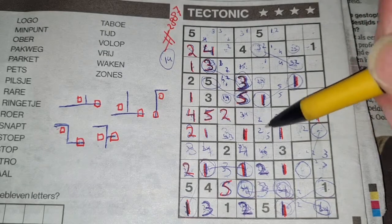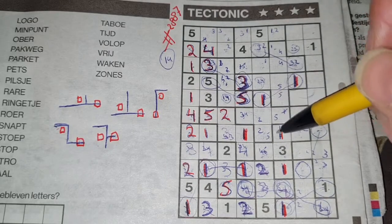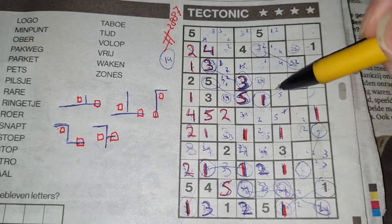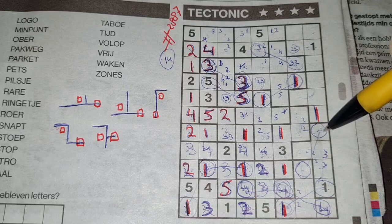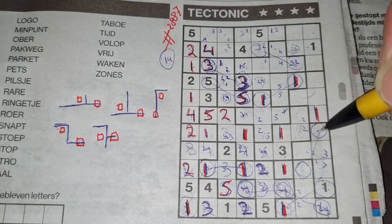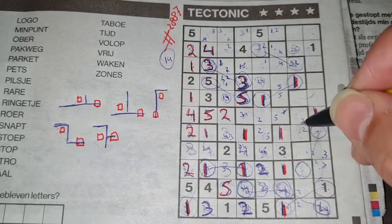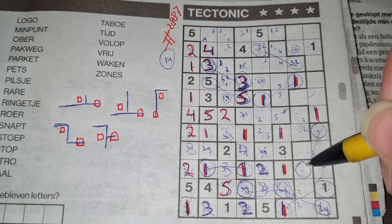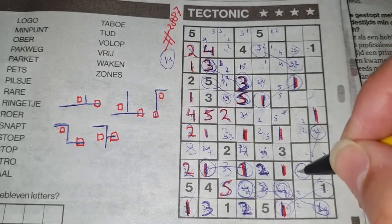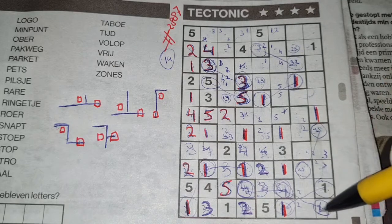We have a 5 here, 3 and a 4. This can be a 3. 3, 3. Okay. So 1, 2, 3. This box will be 4 or 5. Yeah. Can it be a 2? Can it be a 1? Can it be a 3? Yeah. So 4 or 5. This is 3 or 4?